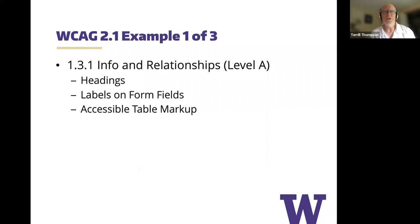So all those sorts of things, headings, labels on form fields, accessible table markup, that's all using the tagging environment. It applies to websites, it applies to PDF documents, it applies to Word documents. Using that structure, that semantic tagging, in a way that is accessible, all falls under info and relationships. So that's why that's so critical. It arguably is the most important accessibility issue.